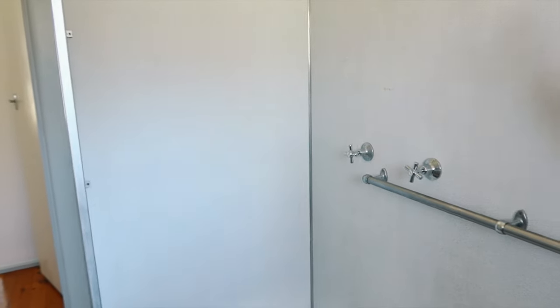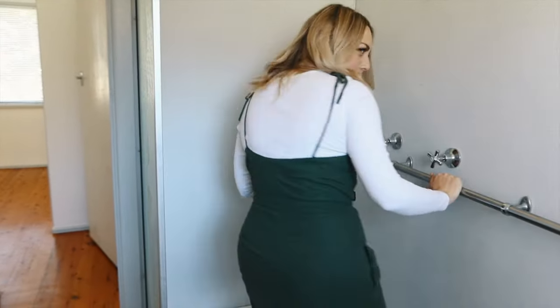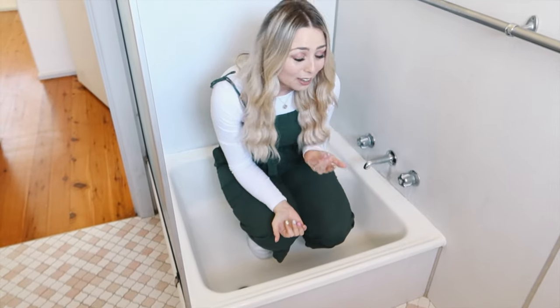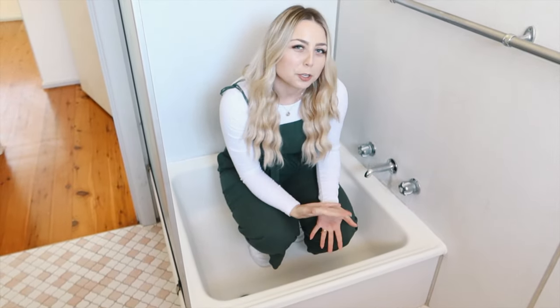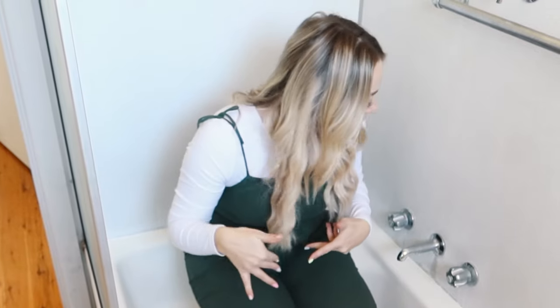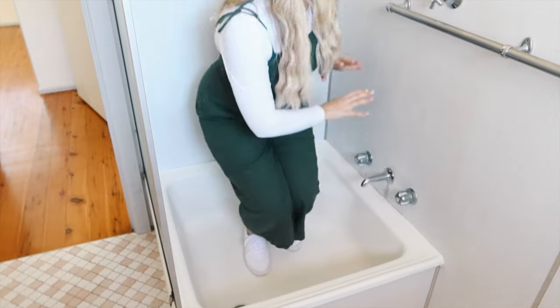This is our current shower. It's kind of like a bath and shower combo, except the bath is tiny. It's only really this deep. I think it's called a foot bath or a foot spa. I'm not sure who would use it. If a child would use it, if you use it for a baby, I would not put my baby in this. It's really gross.